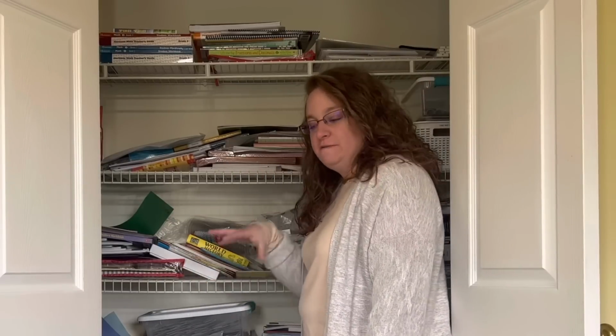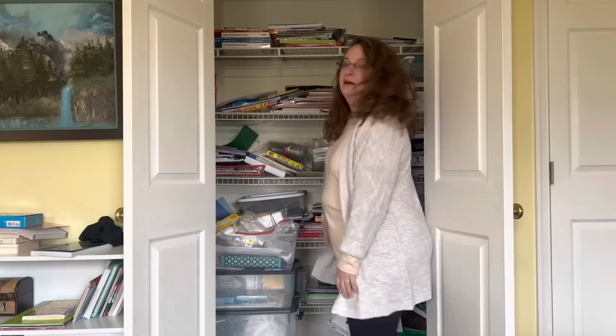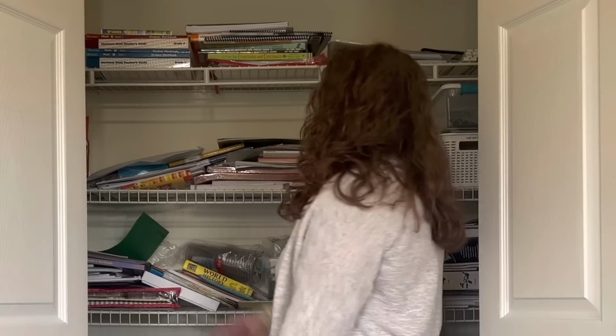Maybe I should clear myself a path. Maybe that should be the thing. Like access. I don't even have access. I'm gonna start with this shelf. It's my eye level and I can do it. Okay, I'm gonna do it.